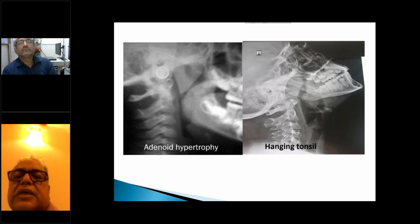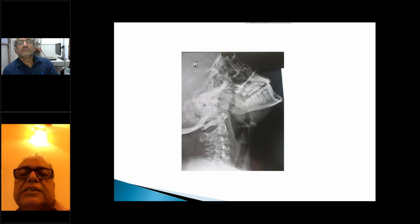And the second one, you can recognize a large tonsil hanging in the supraglottic area. So these are the common causes of respiratory distress and respiratory failure in pediatric patients. Next.